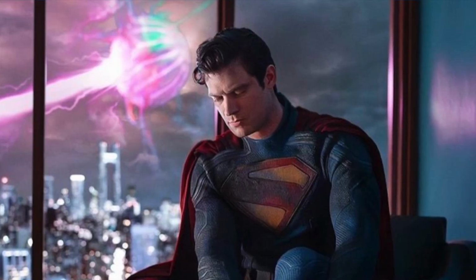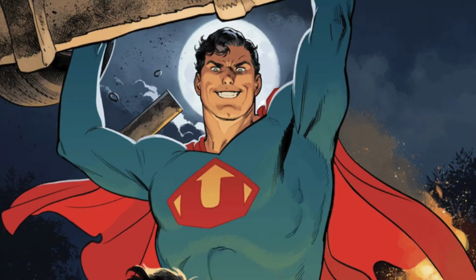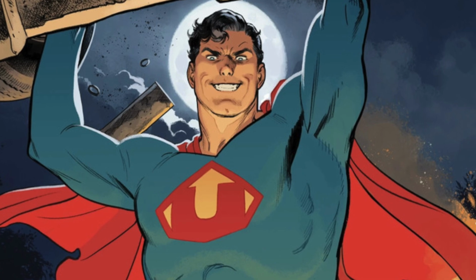And like I said, my opinion can definitely change, but based off of this photo right now, I'm not a huge fan of it. Now in the background we can see some stuff too. It looks like there's some kind of beam, maybe going to a different universe, because we know the big rumor for this movie is that Ultraman is going to be the main villain, which is also going to be played by David Corenswet.